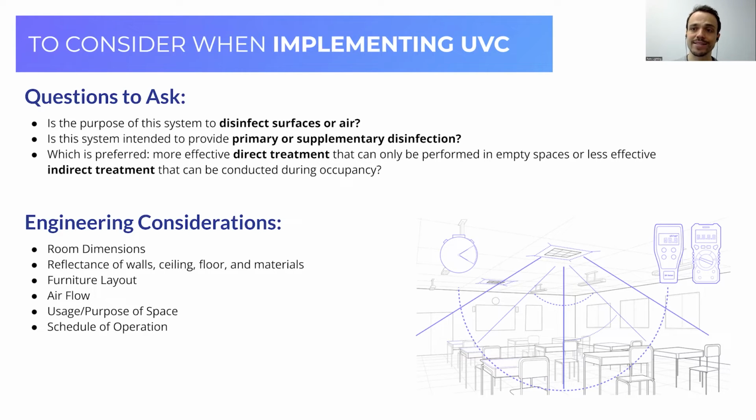And a few questions that can be asked to get the process started. What's the purpose of the system?